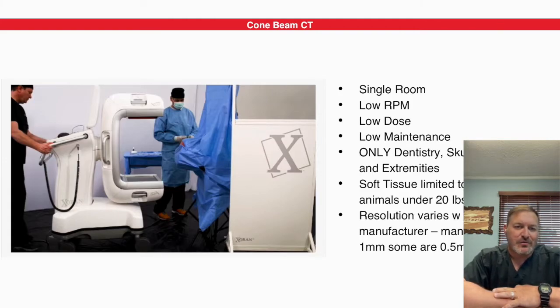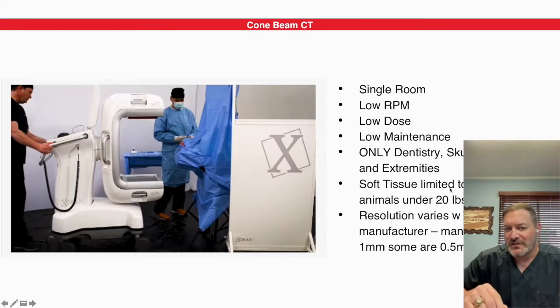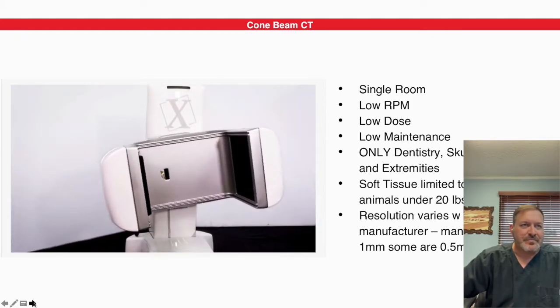Many of these units are at a 1 millimeter kind of resolution, and there's a few out here that are getting down to 0.5 millimeter in resolution, which is pretty good. But we just see them applied mostly in dentistry. That's where their sweet spot really is. So you're still spending six figures for a cone beam CT, but your applications are limited.